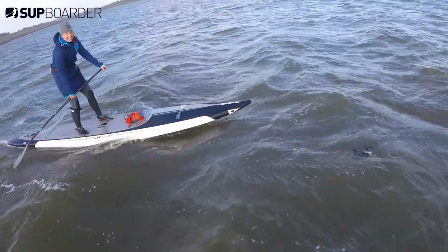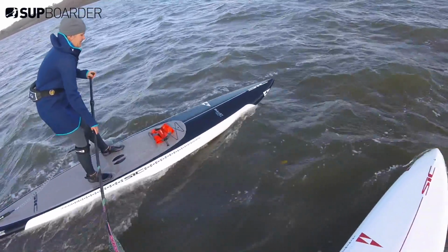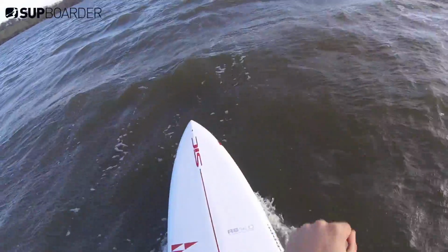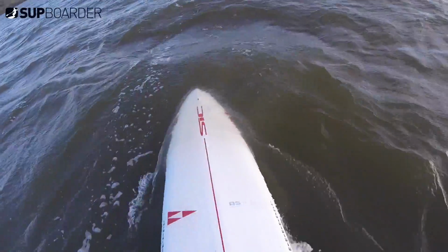So this is probably the 4th or 5th time Lucy's been downwinding, and it's nice to catch these little bumps, get a bit more speed, and definitely do it in an estuary sense like this. So it's getting choppier now, way more chop, more white water, more foam you can see on the right hand side.